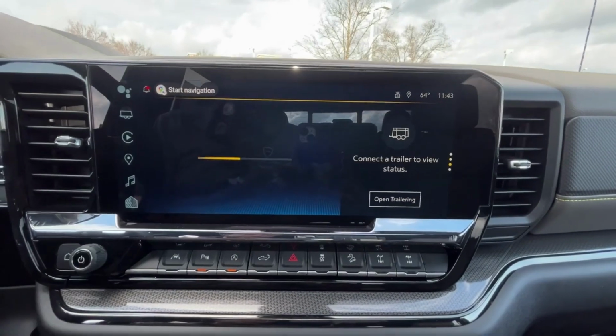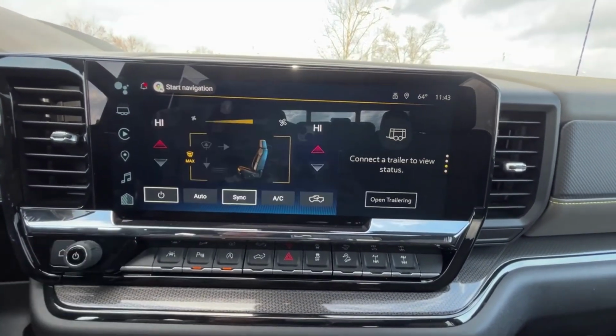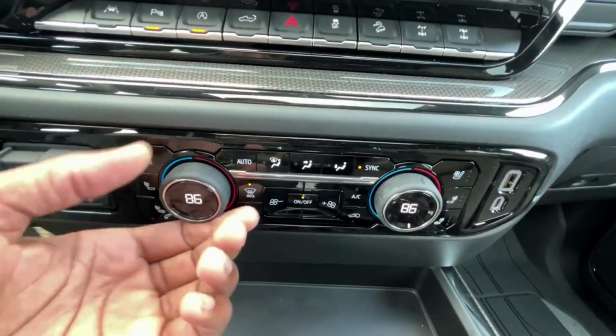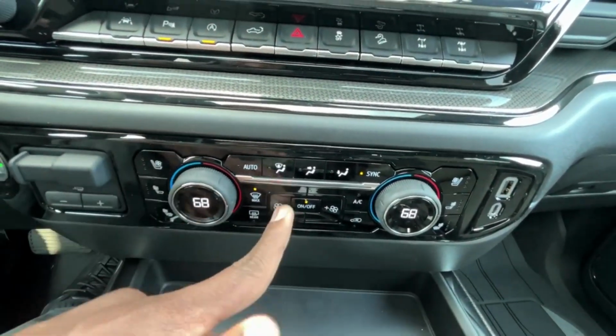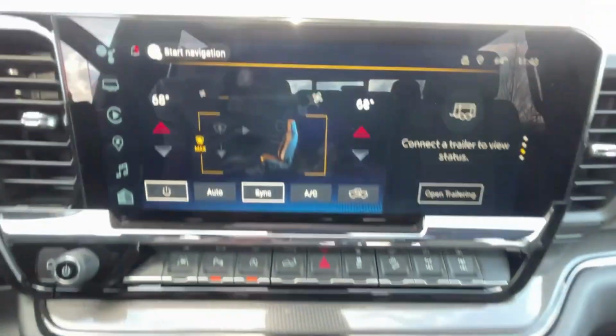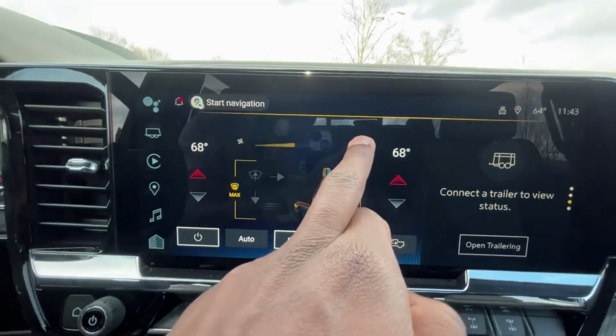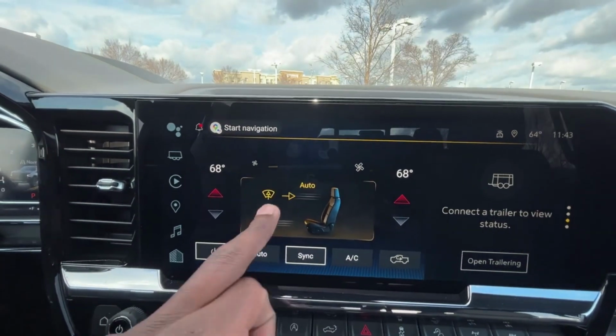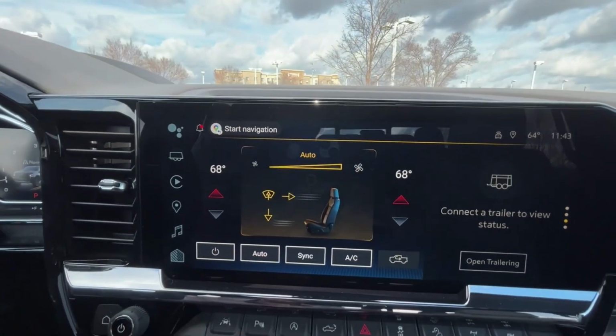We have a Wi-Fi hotspot as well, and then we have dual zone automatic climate controls, which we can control with knobs and buttons down here. But I really like using this screen here. Just really fast, ready for you to do whatever.